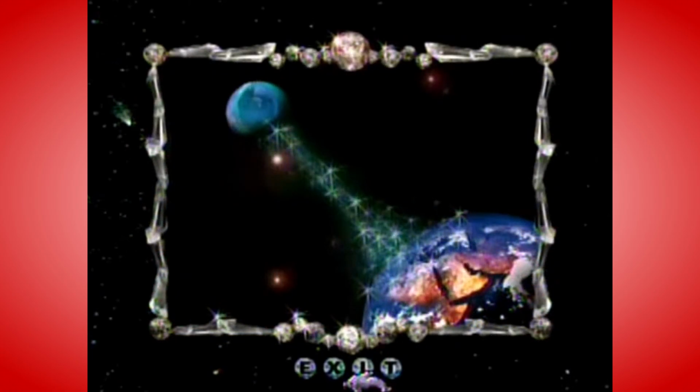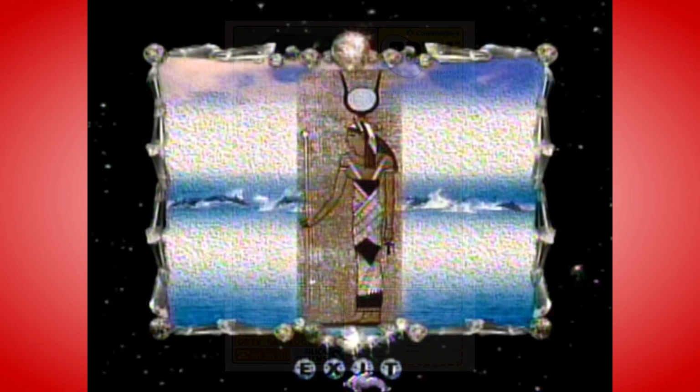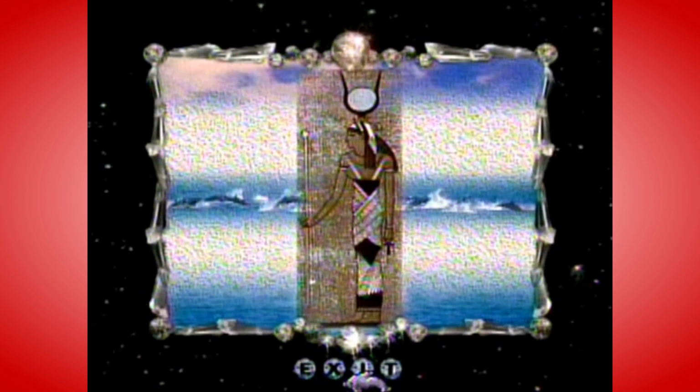it had become clear that the multimedia revolution had failed. Consumers just weren't ready to spend that kind of money on a system that didn't really offer any substantial benefits over the standalone machines that they already had, like a personal computer, CD player and VHS video.